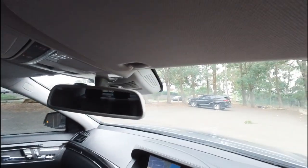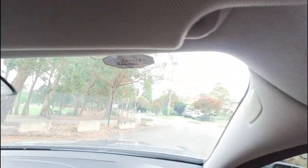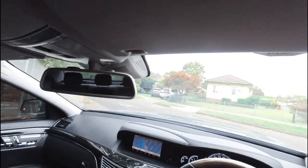Okay, great turning circle from Mercedes. I mean, have a look at this. We're in a small car park. I mean, stone the crows. Look at that. You wouldn't get your Honda Civic doing that. Front wheel drive.